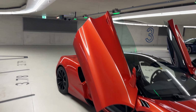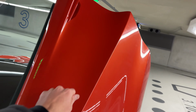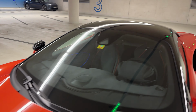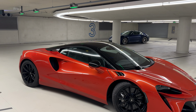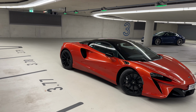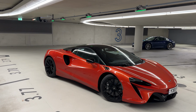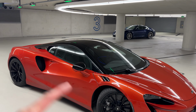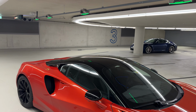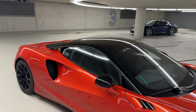Let me just close the doors for you for a second. First, and then second, so we can appreciate the side proportions of this McLaren Artura, because it's been really giving me Speedtail vibes, the way they shaped it and designed it, the entire greenhouse and the way they also colored it. I mean, we have the amber orange on the bottom, and on top we have the full black gloss roof here with the amazing movement here. I'm a huge fan of this.